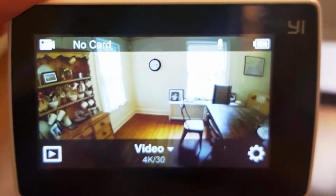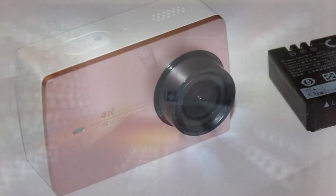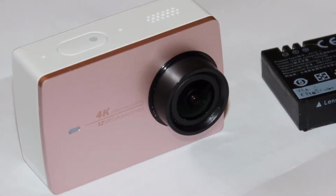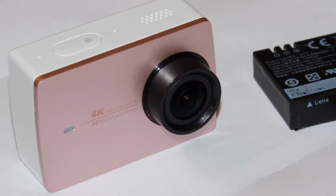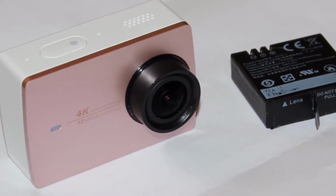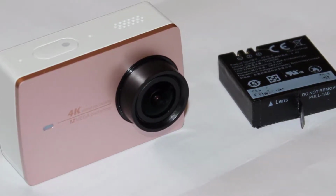Intuitive touchscreen UI. Built-in 2.2 inch high-responsive LCD touchscreen with 640 by 360 high resolution for easy setting, previewing and shooting. Newly released voice command makes shooting even easier than before. Touchscreen is made with Gorilla Glass Retina to resist scratches and daily impact.